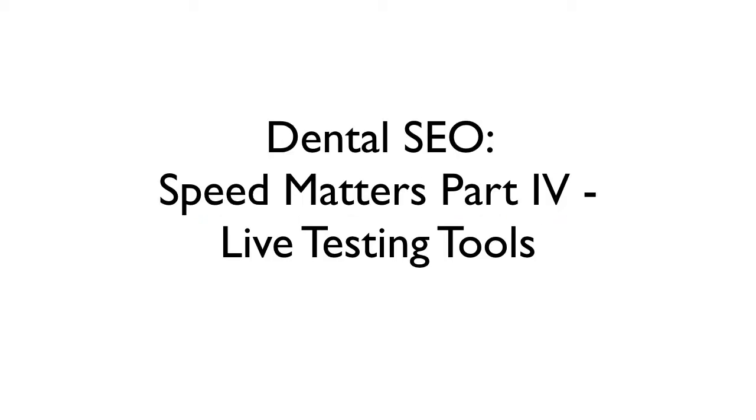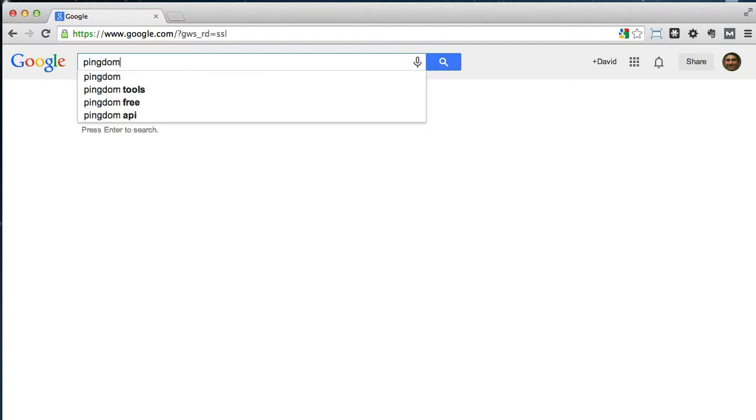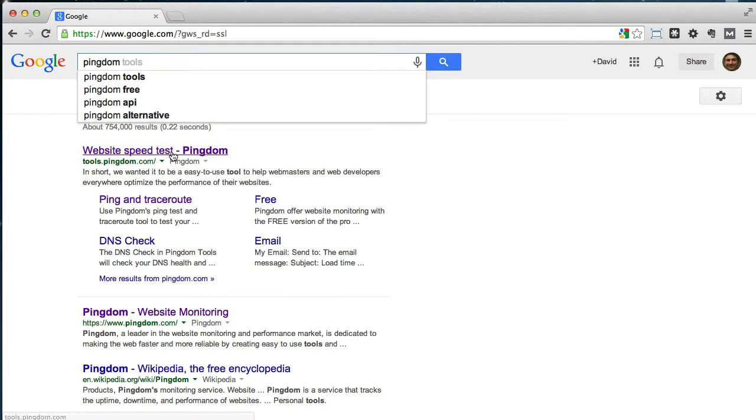So here in part 4 of our website speed series of blog posts, we're going to go ahead and actually look at a real live website and analyze what might be making it run too slowly. The first thing I want to do is take a look at Pingdom speed test tools, as they are excellent. So we're just going to go to a Google window here, and you can see tools.pingdom.com. Their speed test comes up.